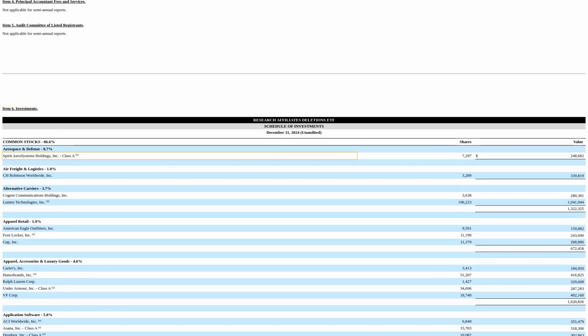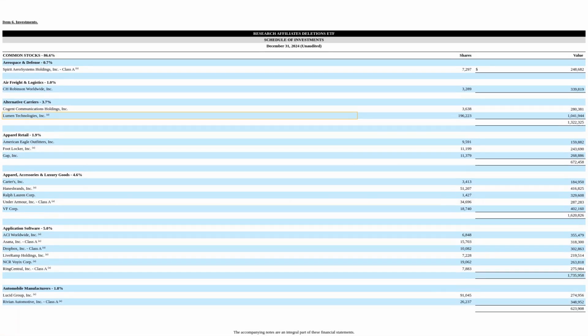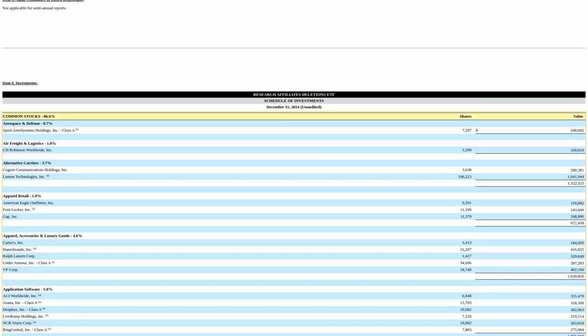Looking closer at the common stocks, we see a lot of familiar names. Spirit AeroSystems, the company that makes airplane parts, is in there. Then there's C.H. Robinson Worldwide, a logistics company. Lumen Technologies, the one we talked about at the top, shows up again. We also see a bunch of retailers like American Eagle, Foot Locker, and Gap. There are also some electric vehicle companies like Lucid and Rivian. You can start to see a trend here. The fund seems to hold some companies that have faced some challenges.